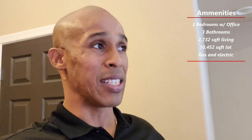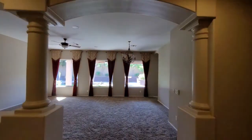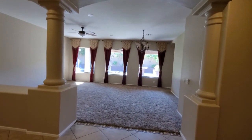It's 2,700 square feet, four beds, three baths, split floor plans. It has gas, has electric, almost 11,000 square foot lot. And the home's been on the market a couple days. List price, $525,000. It could be a good deal. So let's go ahead and take a look around. And let's get your thoughts and your opinion about what you think about this home.